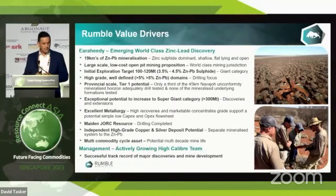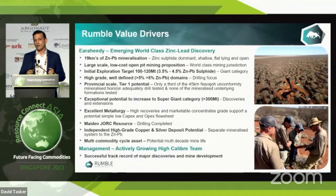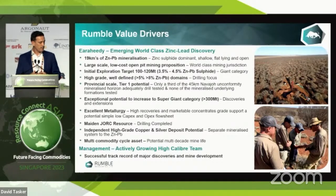any new discoveries. And to date, we've tested less than a third of our 45-kilometre Navajo unconformity unit, which hosts the high-grade resources. And we also haven't tested any of the mineralised underground geological units targeting MVT. So that gives us the potential for provincial-scale, tier-one-scale deposits. It also gives us exceptional potential to increase that to 300 million tonnes, which then gets you into that supergiant category, for expanding known resources and through new discoveries.